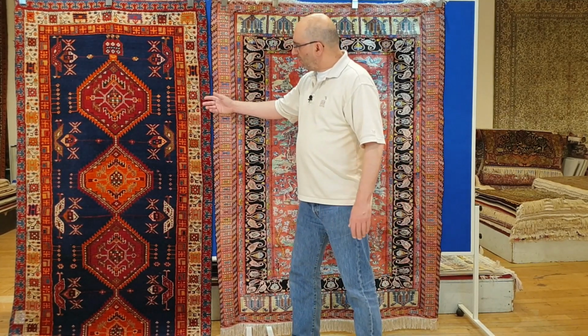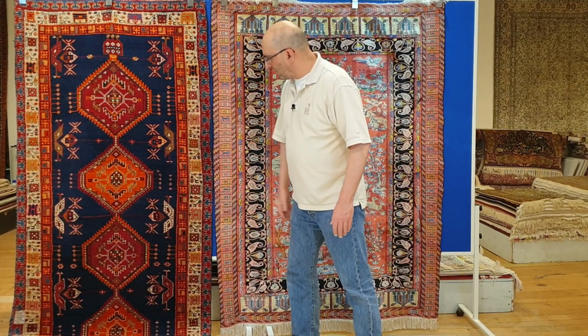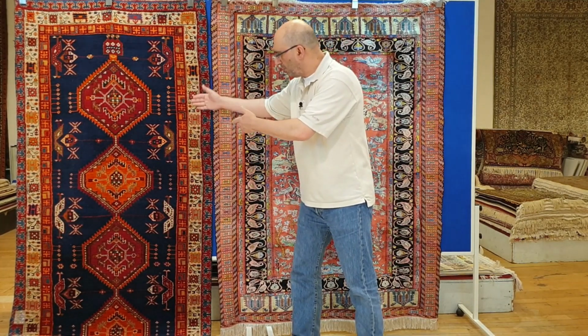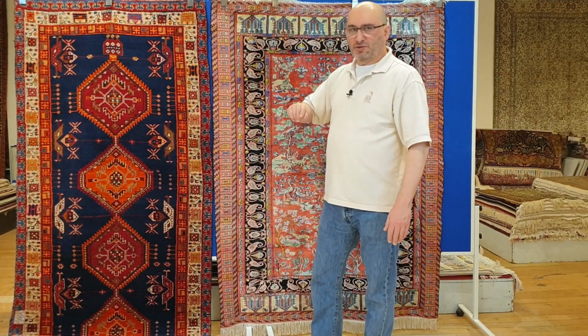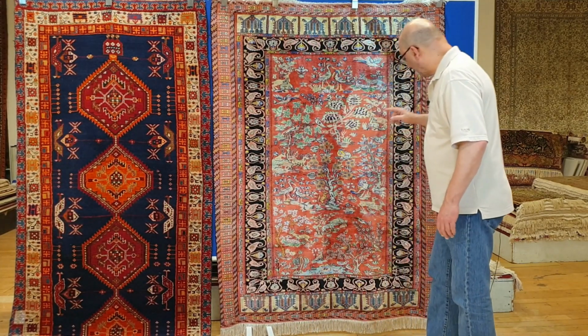And this is the type of carpet that you would typically find being made in homes where, like I said, the wife would go in and weave the carpets while the men go out and about and do whatever it is that they do work-wise. But every once in a while, you also get beautiful exceptions, like in this case.